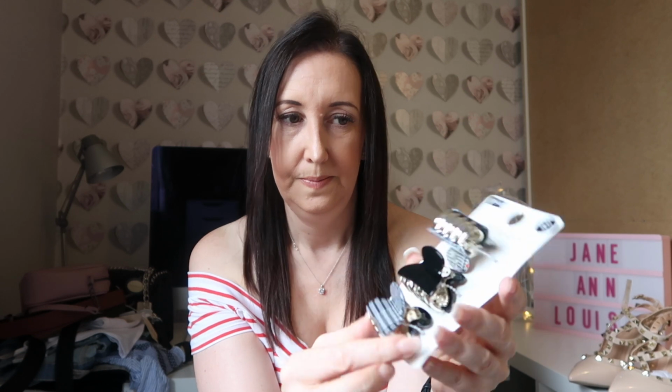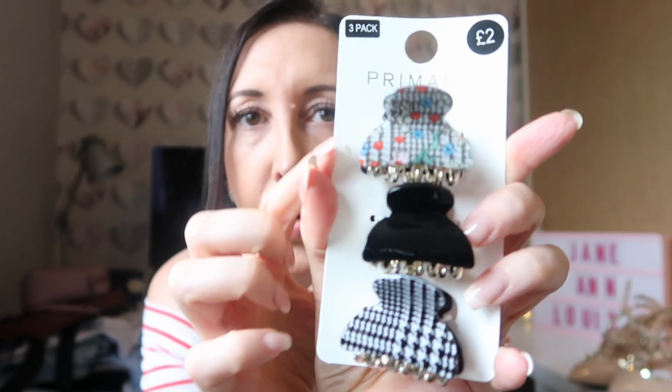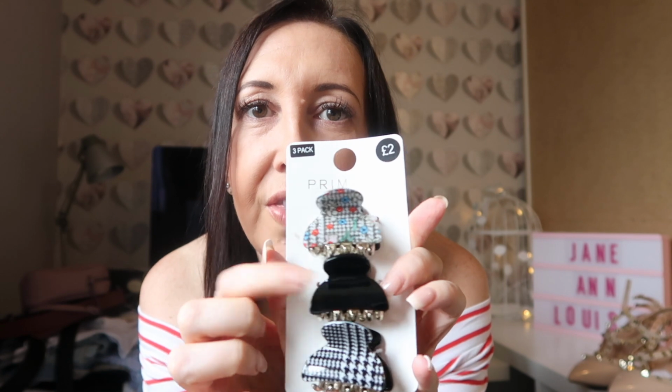Right, the last couple of little bits from Primark. I went into the hair section. I'm always using new hair clips and things. So I picked up a couple of these little bulldog kind of clips. They had one in a checkered pattern, which I quite liked. A plain black one. And this floral patterned one here with a kind of checky in the background. So I thought they were quite cute.